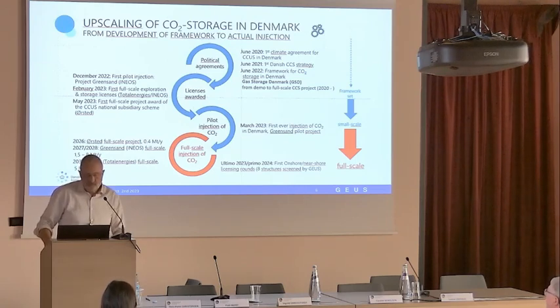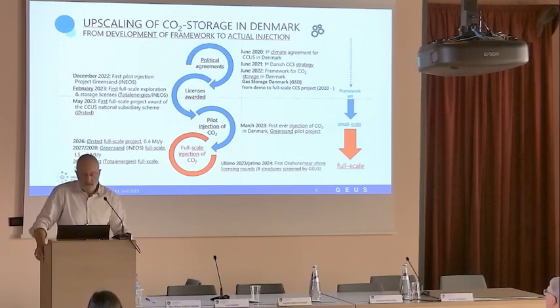And in May 2023, a full-scale project was awarded to the Danish energy company Ørsted in order to capture and store CO2. And the first injection of CO2 into the subsurface was done in March this year by Ineos in the Green Sand project.